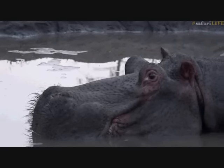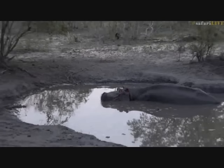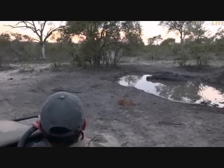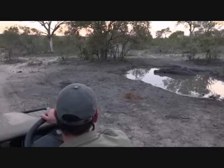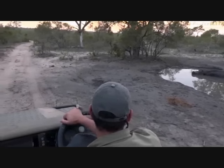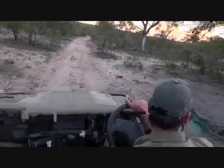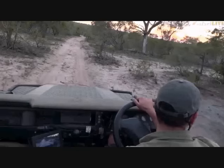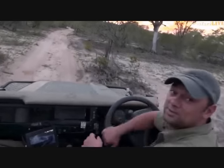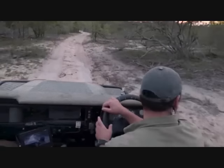Alright, I think we're going to leave this hippo to wallow. I'm just going to see what happens when I start the vehicle. Hopefully we don't disturb it. And that's alright. Thank you very much. Well, that was a nice surprise. It was wonderful. Yeah, the hippo's still there, very, very happy.